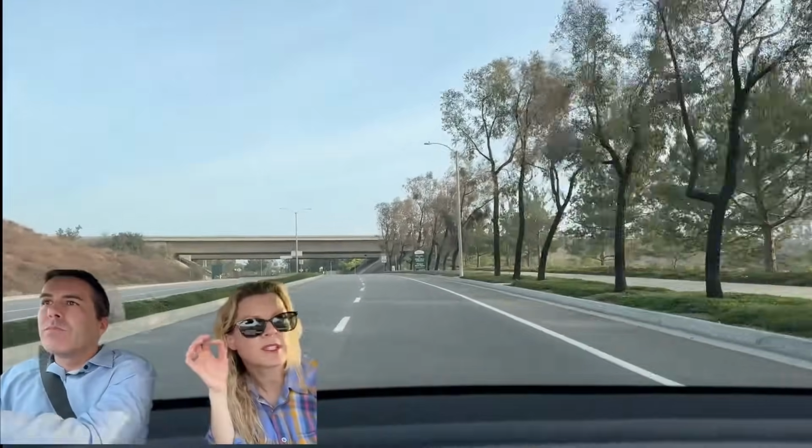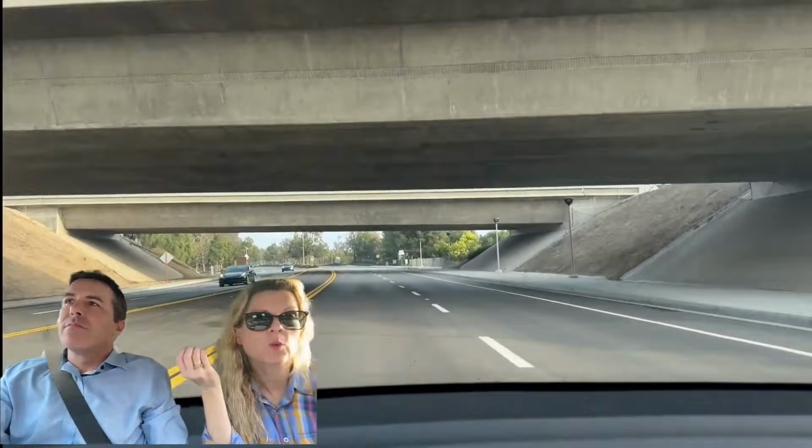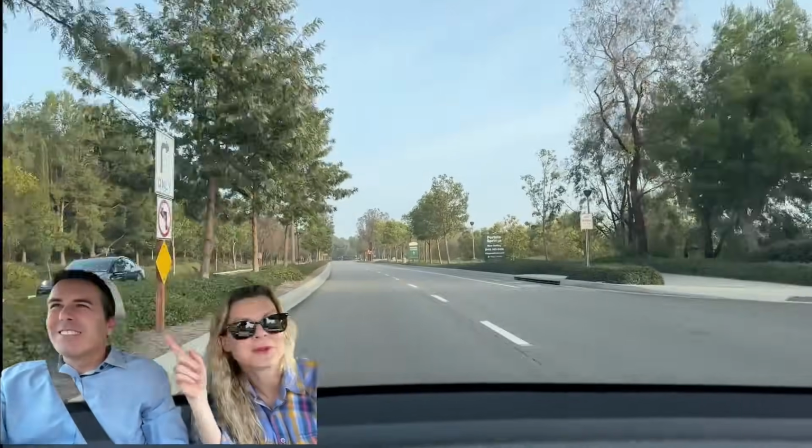Yeah, and the reason that you are probably wanting to watch this is because this is one of the last remaining areas where you can get new construction in Orange County. New construction is very rare for Orange County, for Southern California. Portola Springs. Yeah, Portola Springs. Here we are.